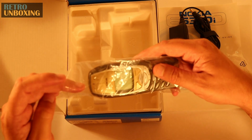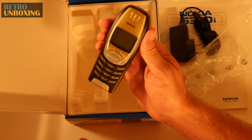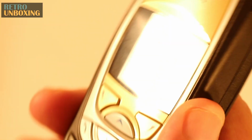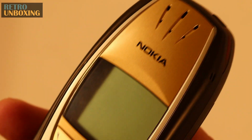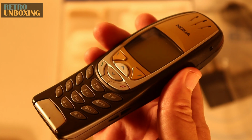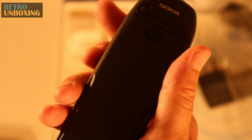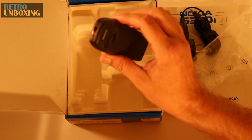For me, this is one of the best looking candy bar phones ever released. Feels solid to hold, it's good size and shape, weighs about 111 grams, and I think the colour scheme is super classy. Came in a few different colour schemes. There was a silver grey version, a copper version, and I have to say this mix of black, gold and silver is absolutely magic. Beautiful device.